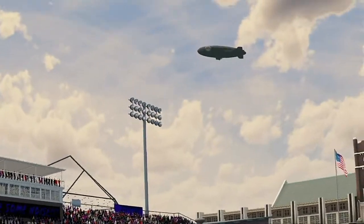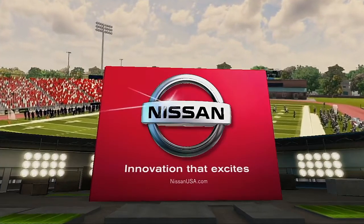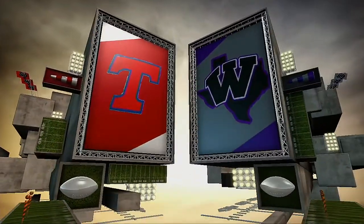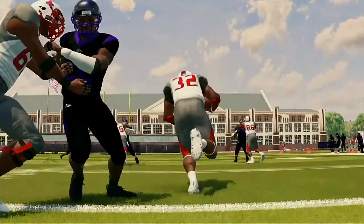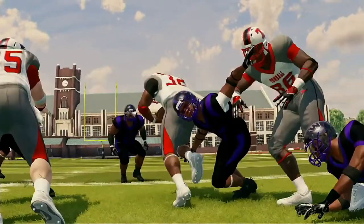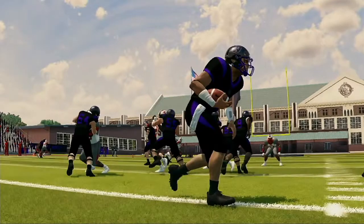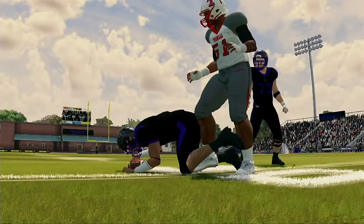Hi, everybody. Glad to have you with us on the EA Sports NCAA Football 14 Halftime Show, presented by Nissan. Innovation that excites. Bruce Davis, David Pollack here in the studio, as always, to lend a little perspective to what just went down in the first 30 minutes. We've been looking forward to this game all week, and it has lived up to billing. A close game. You feel like it's going to be a great second half.